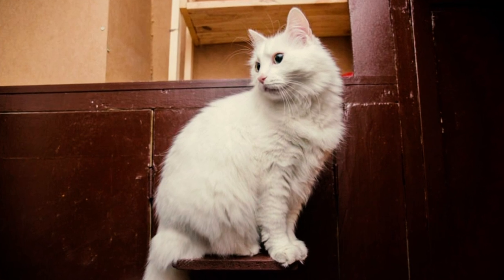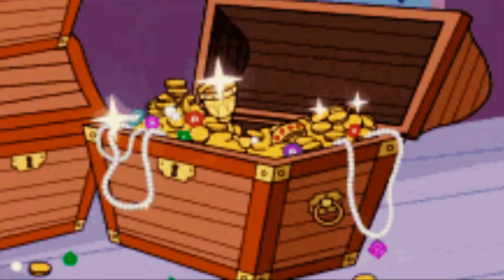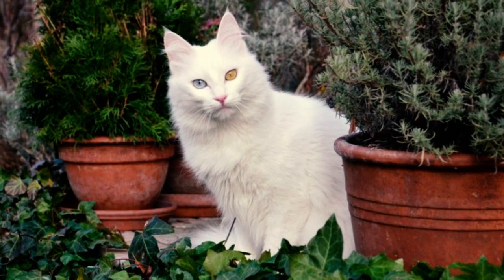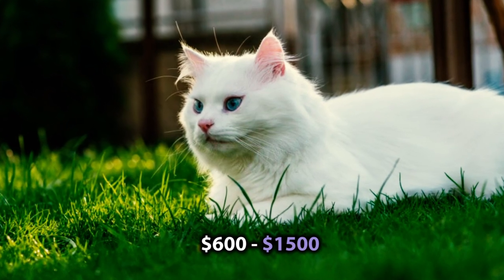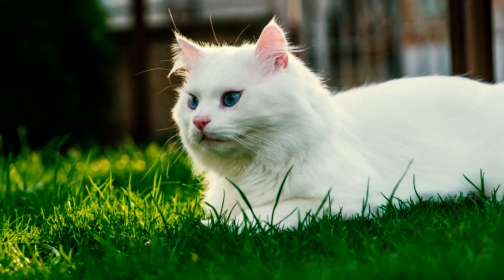Simply finding a breeder can be like searching for buried treasure. And even when you finally get a hold of them, you'll likely have to get on a waiting list. And be prepared to fork out anywhere between $600 and $1,500 or even more.